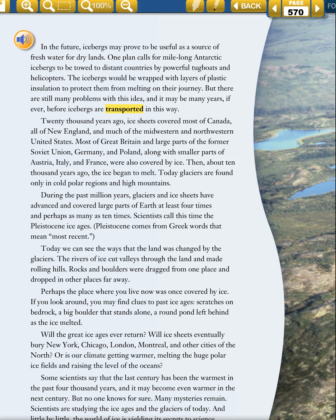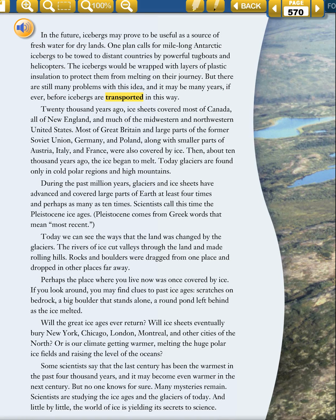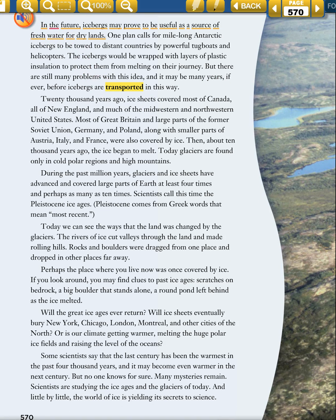Okay, 570. Follow along. In the future, icebergs may prove to be useful as a source of fresh water for dry lands. One plan calls for mile-long Antarctic icebergs to be towed to distant countries by powerful tugboats and helicopters. The icebergs would be wrapped with layers of plastic insulation to protect them from melting on their journey.